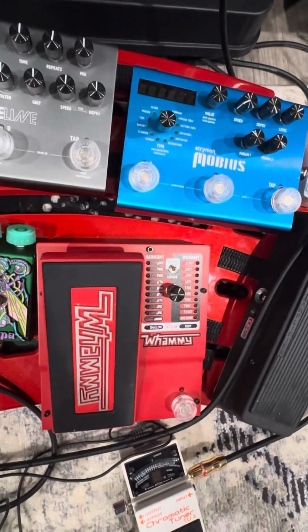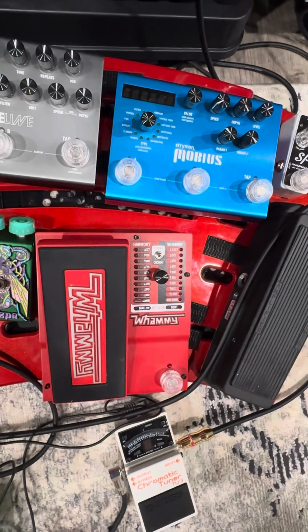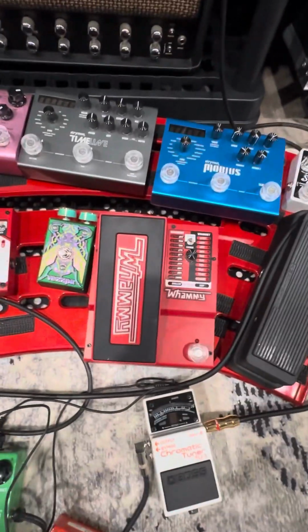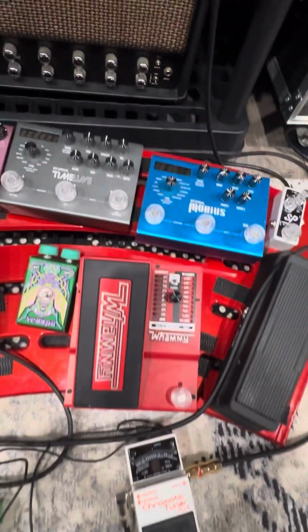We have the Digitech Whammy version 5. This thing is all over my recordings. I use it so often, it's not even funny. In most of my songs, you can hear it, to be honest. I just have a lot of fun with it. It's kind of become my thing recently.